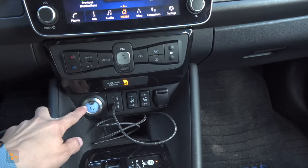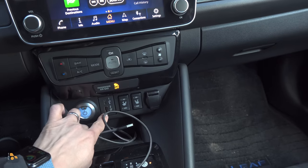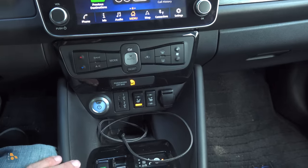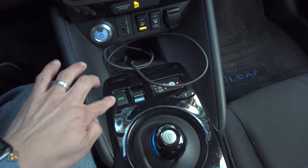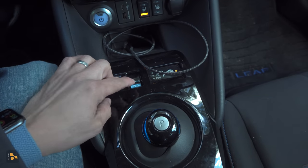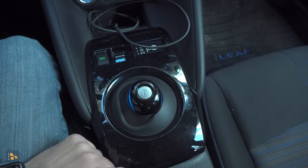We have the engine start stop button there, two USB inputs for the system, a regular USB and a USB-C. I like that touch. Heated seats for the front two passengers there, driver and front passenger, I should say. Eco button there, e-pedal is what Nissan calls their one-pedal driving mode, and then kind of a joystick shifter here in the middle. Park is that button right there on top.